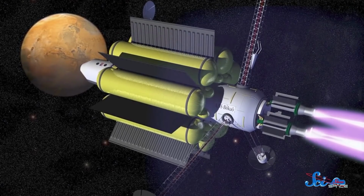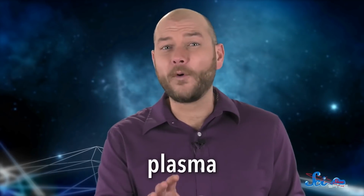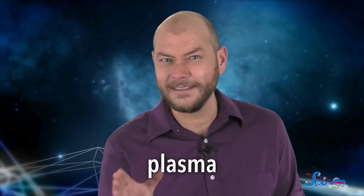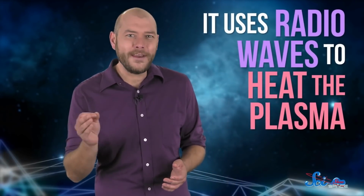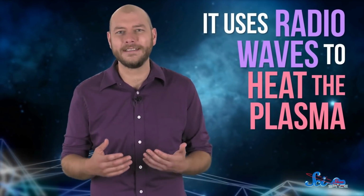VASIMR also uses electric propulsion, but it will be way more powerful. It propels the spacecraft by creating plasma in the form of a super hot jet of ions and electrons. Unlike other kinds of electric propulsion, it uses radio waves to heat the plasma rather than electrodes or other electronics in ion engines, which, among other things, makes the engine a lot more durable.